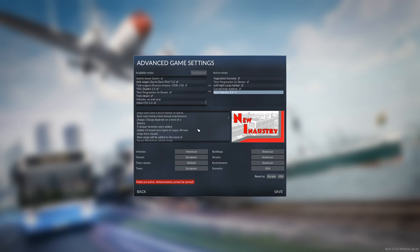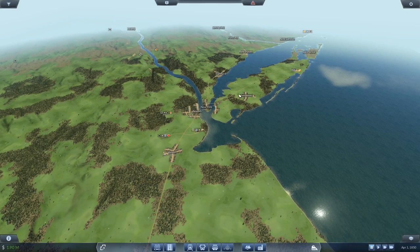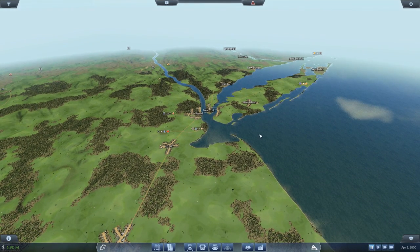And I've added a little bit of industry to the map to start off with. We'll take a look at that in a second. The vehicles are set to American. The terrain and the trees are set to European. Building streets and the environment are set to American. So I've spent about 4 days preparing this series, and most of that time has gone on preparing the map and a lot of time on playtesting it to make sure that everything works and makes sense.